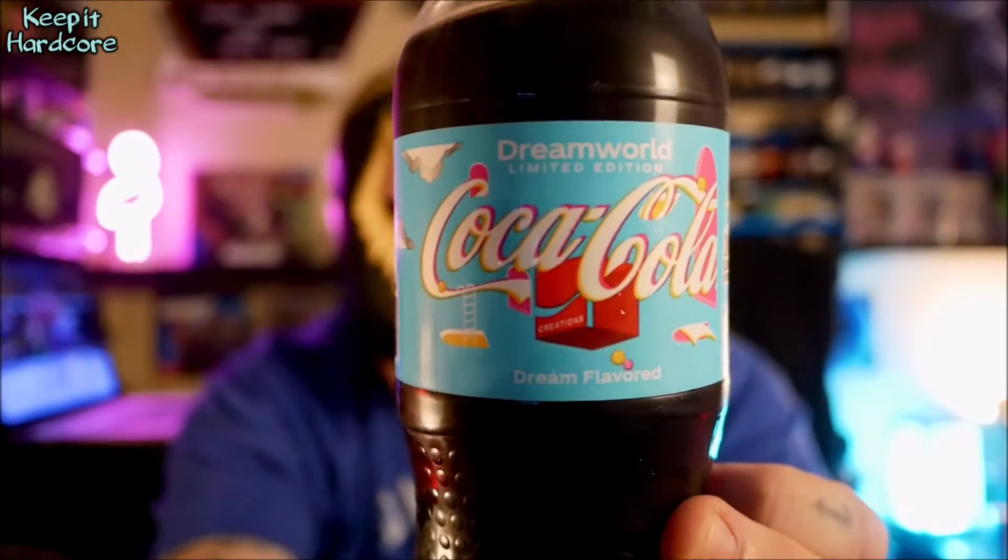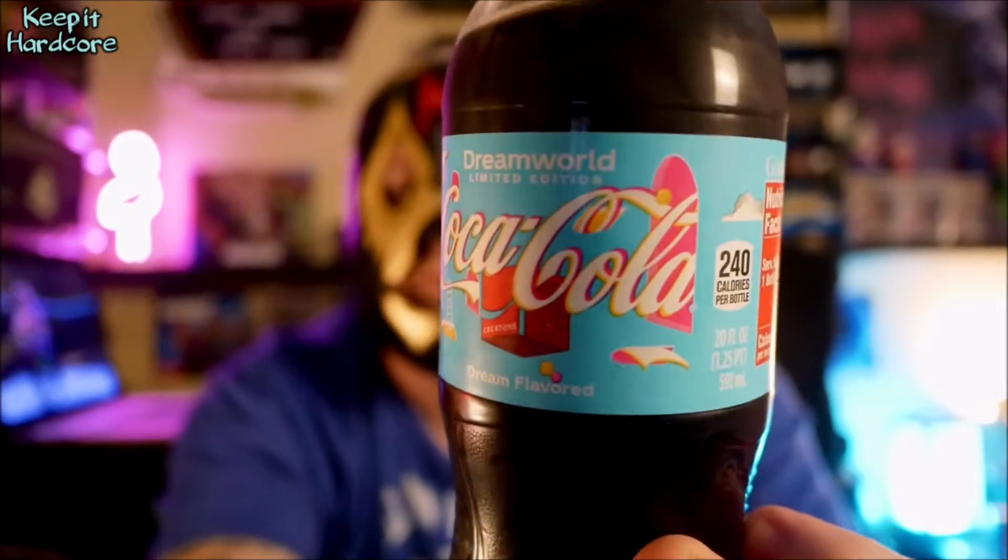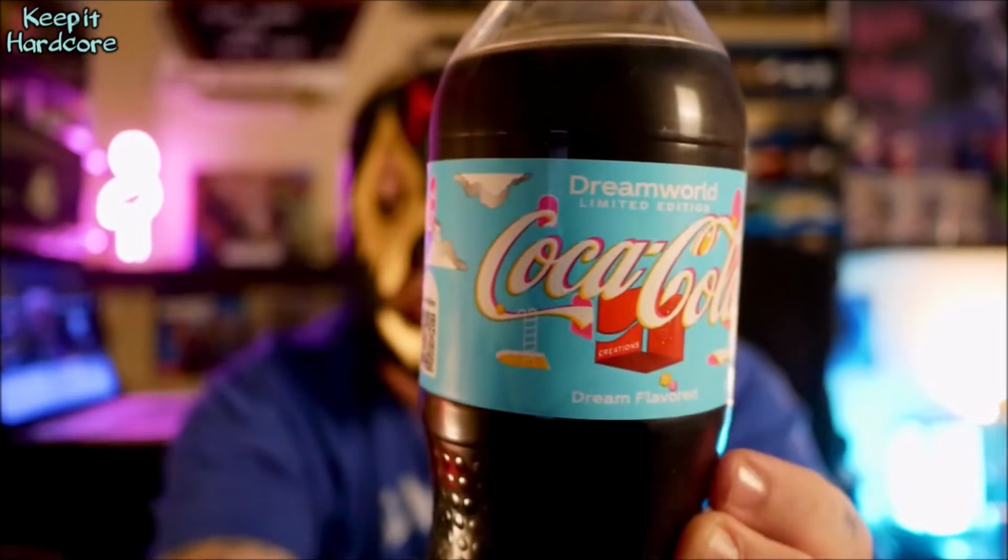All right, this is a 20 fluid ounce plastic bottle. The only size that I found that it comes in. Not sure if it's going to be available everywhere, but I found this one at Walmart right here. It says Dreamworld Limited Edition Coca-Cola Dream Flavored. Has a nice vaporwave look to it. I like that.